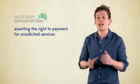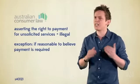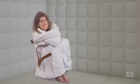In fact, the Australian consumer law is pretty clear on this. It says that asserting a right to payment for unsolicited services is illegal. And in Mariana's case, we reckon this is pretty cut and dry. She didn't solicit services, she just said she was a bit disappointed. And it's hard to imagine that anyone could reasonably believe that the company had a right to invoice for over $1,200 for replying to an email. Yeah, I mean, that's nuts.